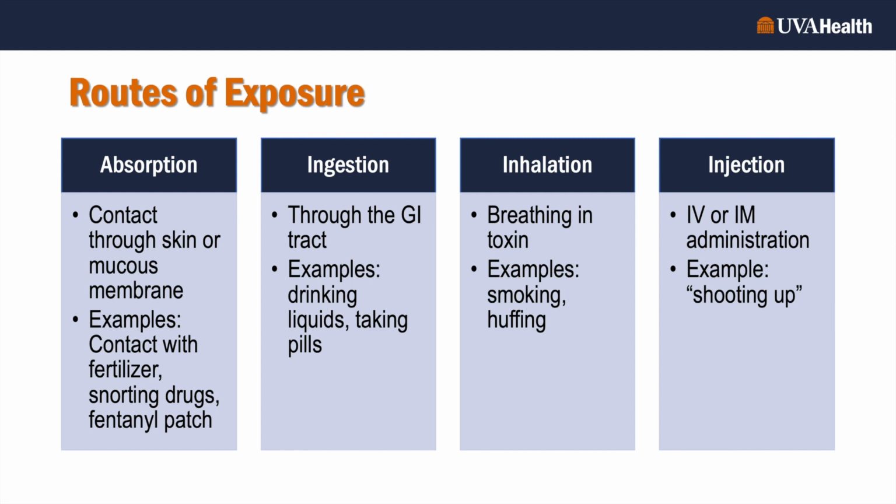And lastly, injection, as the name would imply, this would be intravenous or intramuscular administration of a poison. So the easy example of this is a patient that is shooting up a drug directly into their vein.